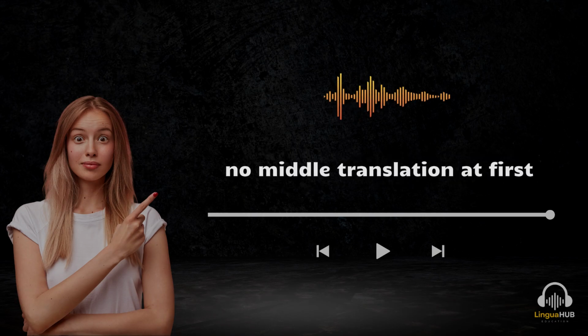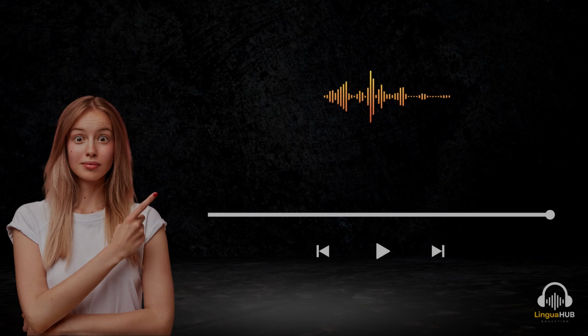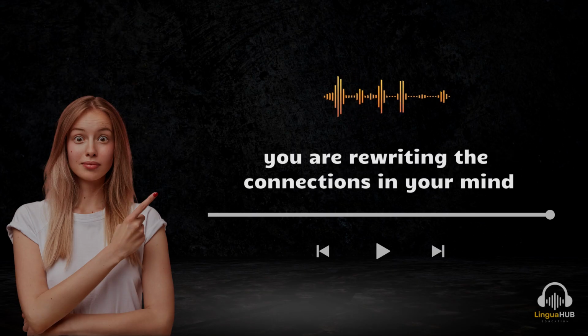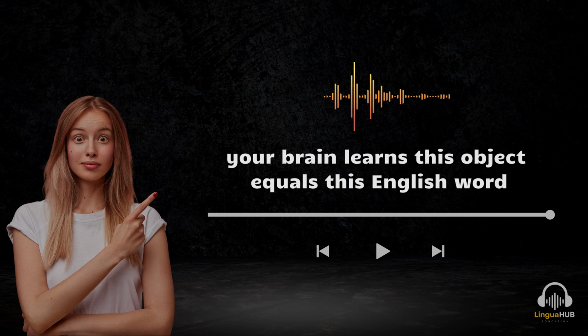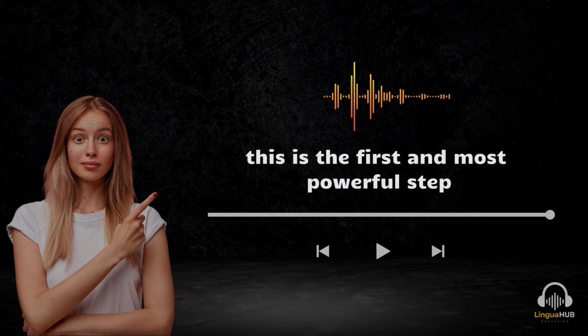No middle translation. At first, this feels unusual. Your brain is used to translating. But every time you say cup, phone, pen, water, you are rewriting the connections in your mind. Slowly, your brain learns: this object equals this English word. No translation needed. This is the first and most powerful step.